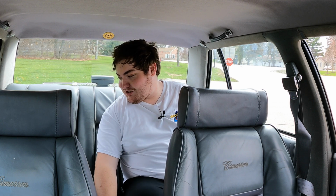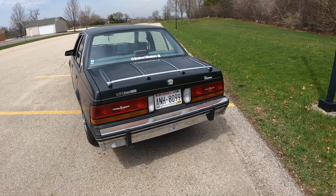Of course, I have an ashtray down here and a tiny little armrest down below. Let's hop out and talk about the trunk and cargo space, and then we'll talk about the looks. All right, so we're on the back of the Cimarron. A couple of things to note back here.